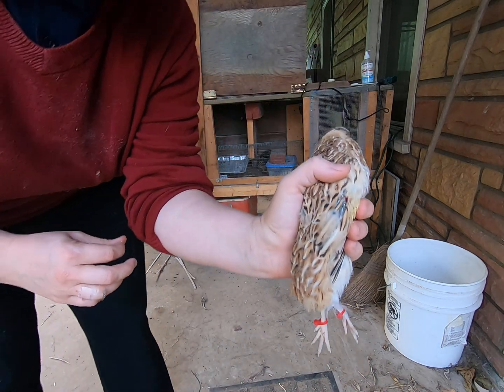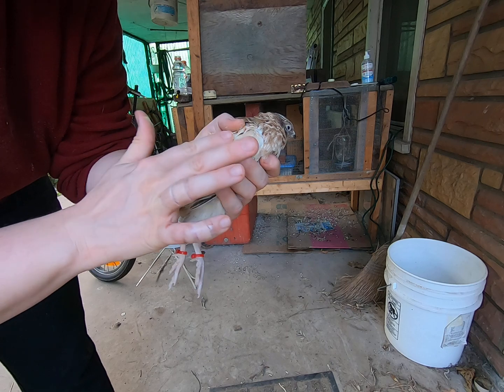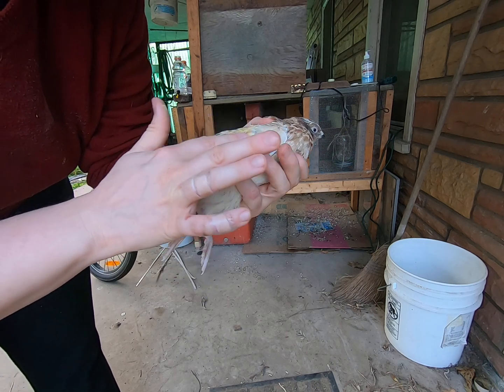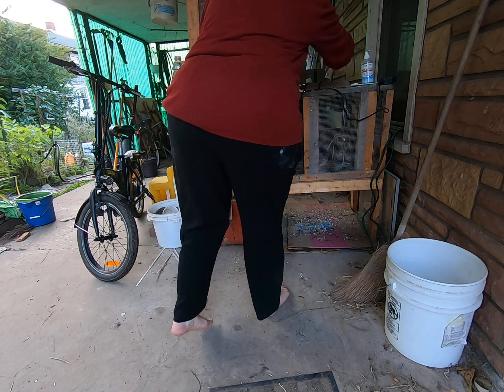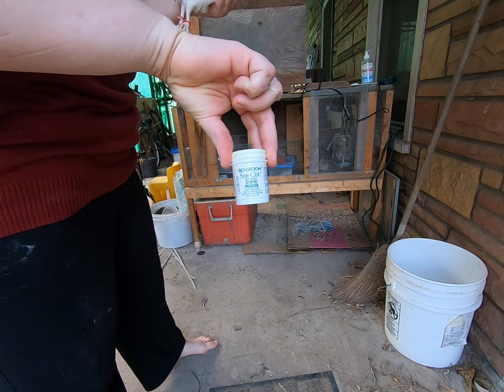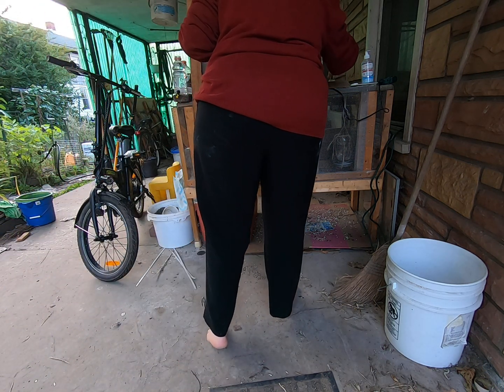So there's this little space here, and I'm going to take this stuff and pack it in there. And just pack it in there real good. I've used this for cats and birds. It was initially purchased for birds. But it's this stuff. Any brand. Brand not important.